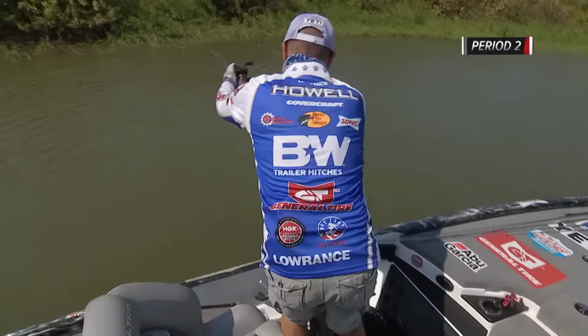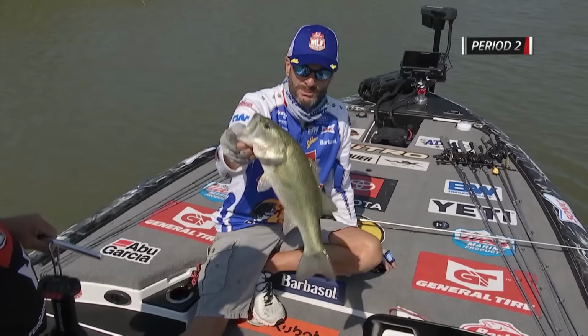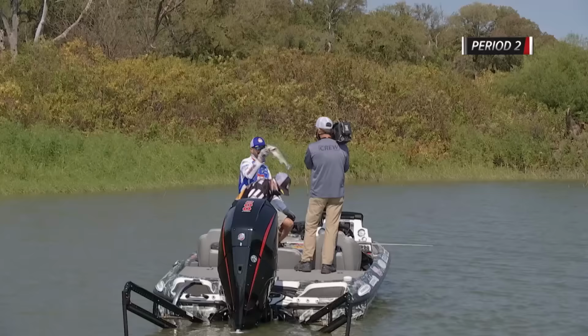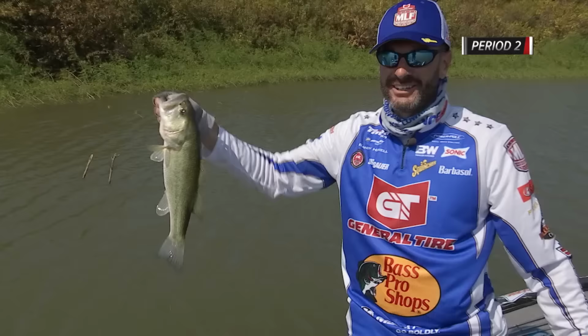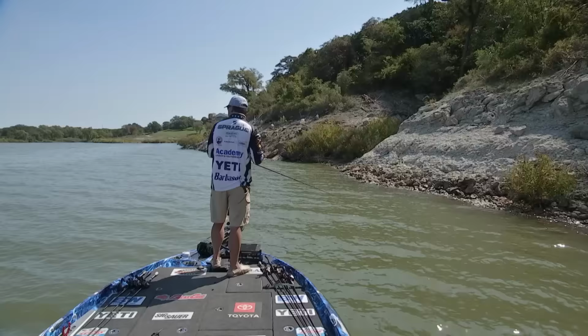Golly. Oh, I got him. 2 pounds, 7 ounces. 2.7. Nice one right there. Old North Carolina spinnerbait up about that deep, boys. That's what I like. Oh, he knocked it. Randy Howell's now in first place, 13 pounds, 2 ounces.